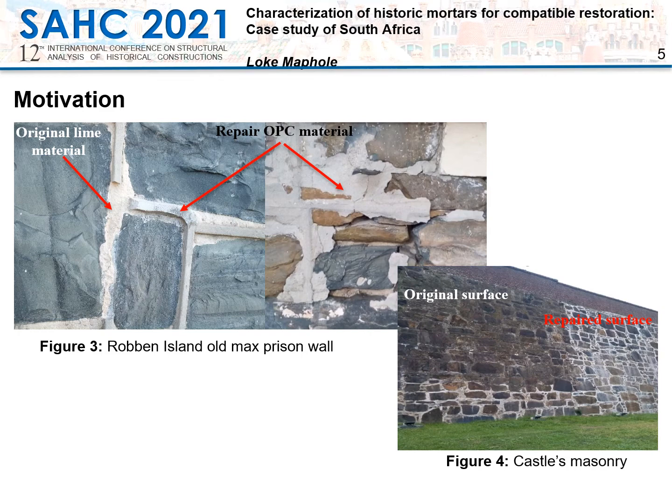Figure 3 shows some of the deterioration on the maximum prison wall, which is one of the buildings on Robben Island. As we can see, the repair ordinary Portland cement material is detaching from the original lime material. And on the other side is the castle's masonry in figure 4, whereby the original surface is totally different from the repaired surface. Therefore, there's disparity on the entire wall section.